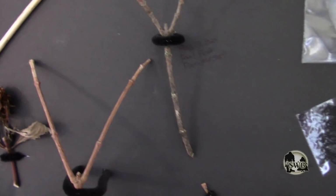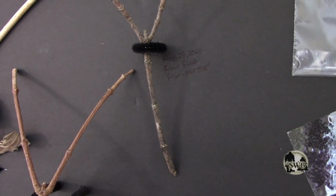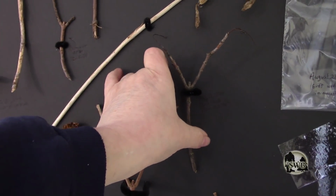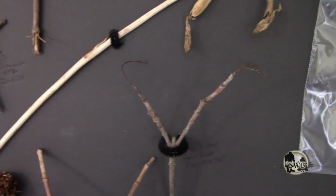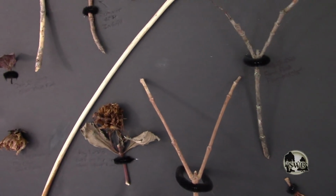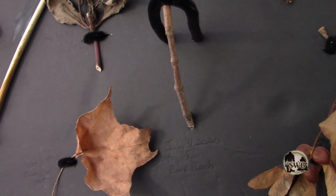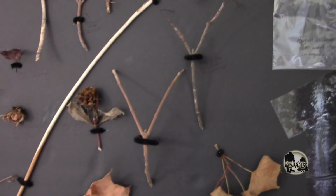This Y stick was placed on the front porch, on the floor, right at the top of the steps, dead center. And it was laying just like that, propped up. This Y stick was placed on the back porch on my chair, and that was July 4th, 2020. So that's two special Y sticks.